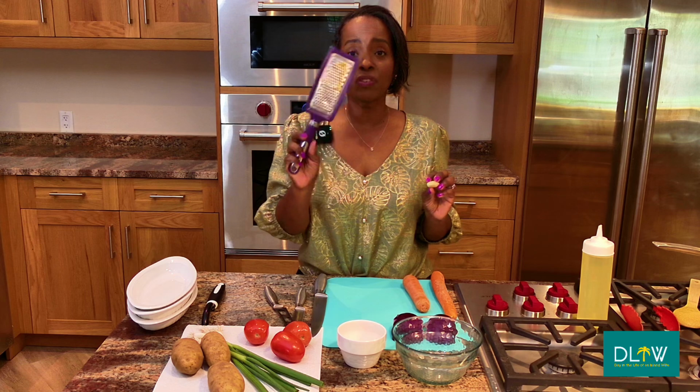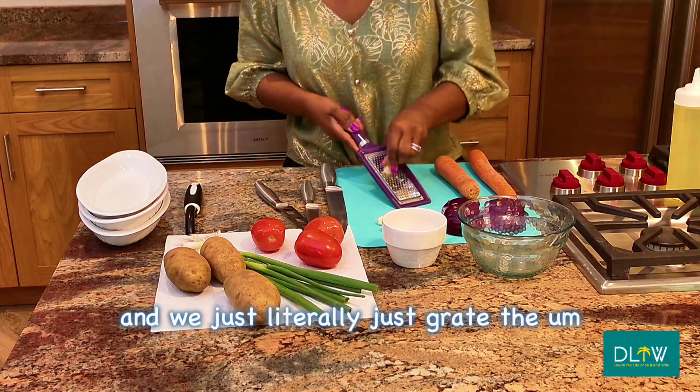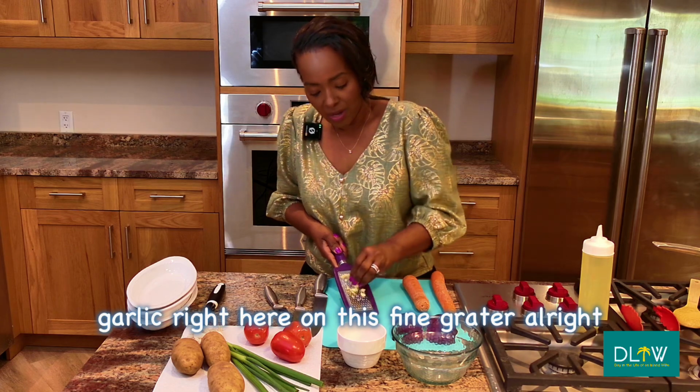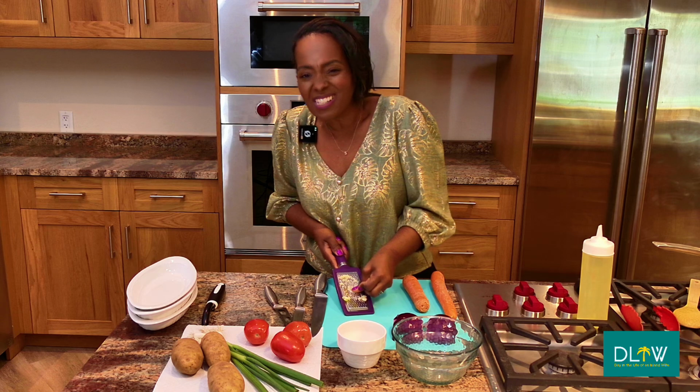First of all, these are things that you need in your kitchen. This is a small grater. And we literally just grate the garlic right here on this fine grater, all right? You just grate it down like that. Get it all in there. It does not have to be perfect.